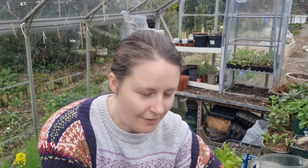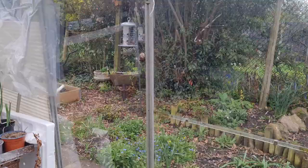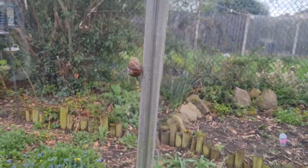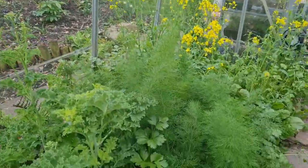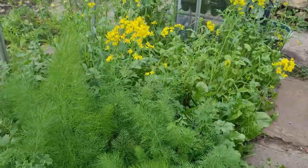I'm slightly lacking energy. I kind of just want to wander around the garden and enjoy it and see what's come up, rather than doing jobs. I've just seen another snail. Look at that one. These are huge, and these are right where you can see them, so who knows what's lurking in this jungle of salad vegetables that have gone a bit crazy.